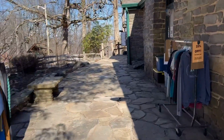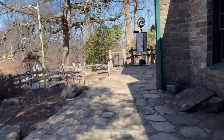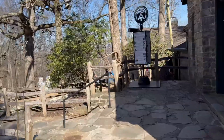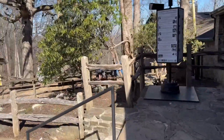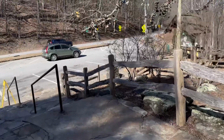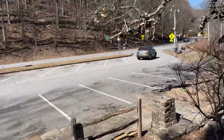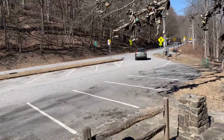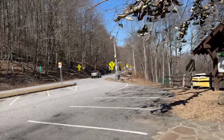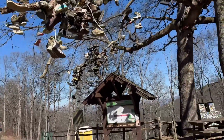I talked to Bill, the pack whisperer, and he adjusted my pack a little bit so it rides higher up on my hip. It feels a little strange, but we'll see how that goes. Headed out back by the tree with all the boots and all the sneakers. Wow, tons.